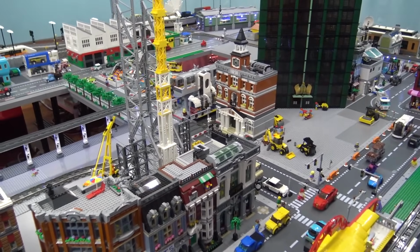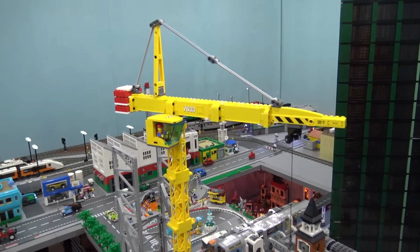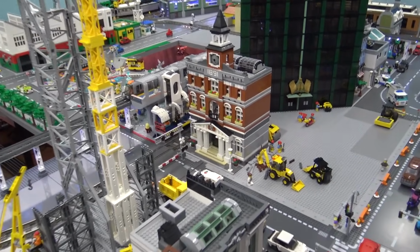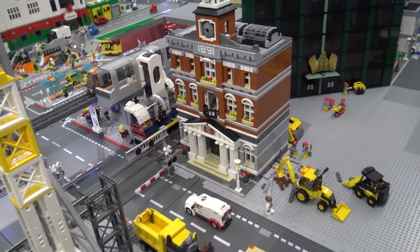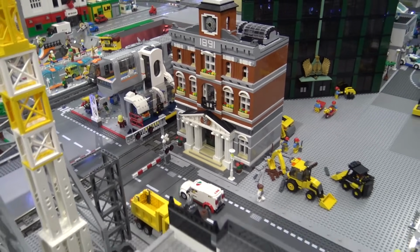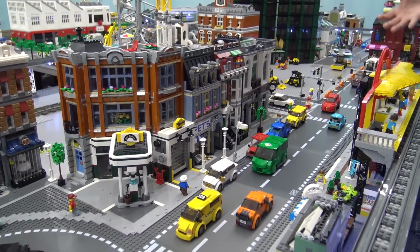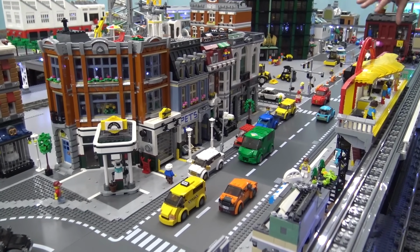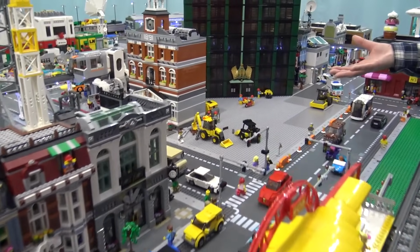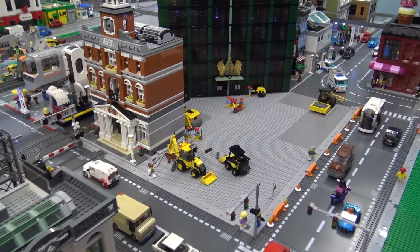I've changed that completely. I had some nice experiences that reminded me of why I like models and miniatures in general in the first place, that it's really about the experience of being there in a scene, of seeing what the minifigures are doing, of seeing the people, of seeing the construction equipment. What is it actually doing? What is it for? That's more what this really is about. It's what has led to all of this.